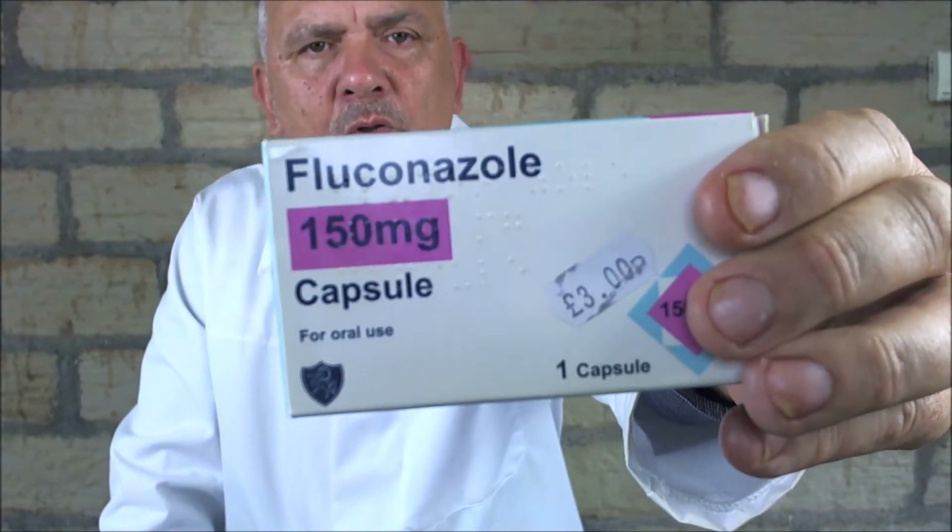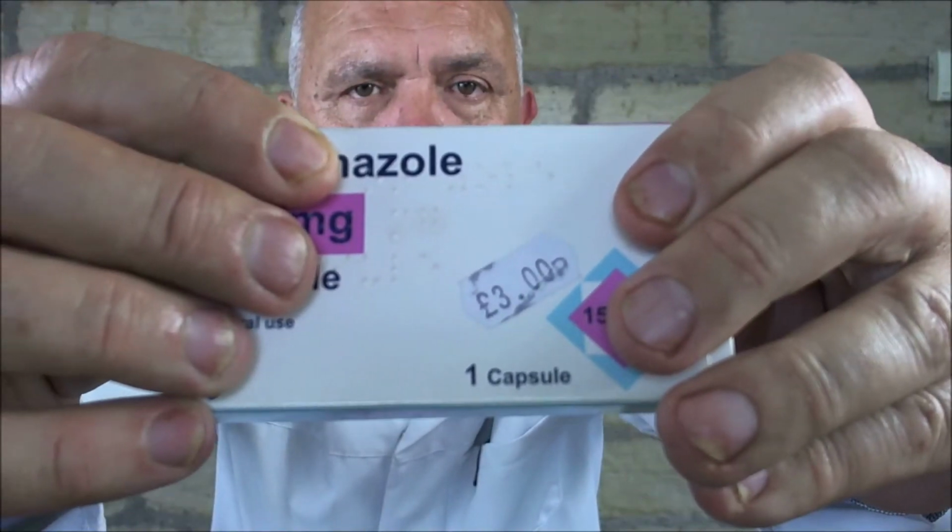So what do you do? This stuff isn't strong enough. So it is a problem. So you go back to the doctors and you say, well, that cream you gave me didn't work. So again, they'll say, no problem, try this. And this is when they get the big guns out. It's almost always a drug ending in azole, azole. Now these drugs are toxic.